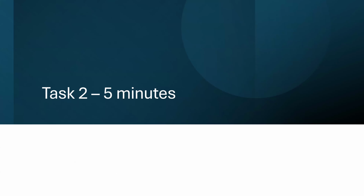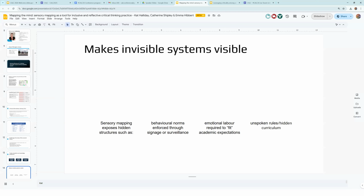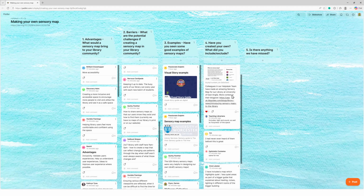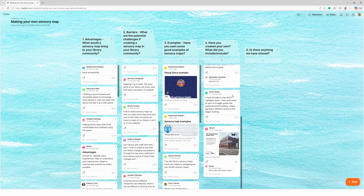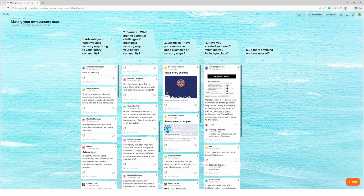So back to the Padlet, and this time, I know some people have already put it in here, but it's fine. We're not going to exclude people for putting things in a different box. But if you have created your own sensory map, if you can pop a link in number 4, that would be great. But also, what were the things that you deliberately wanted to include and those that you wanted to exclude as well? So what was the decision-making process in terms of what to include and what not to include?